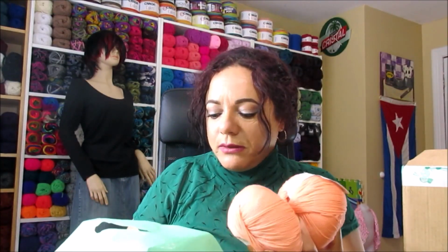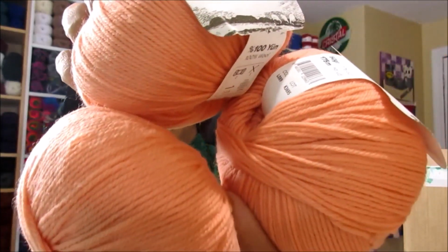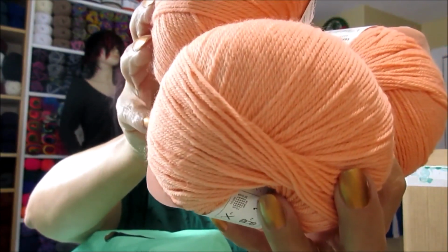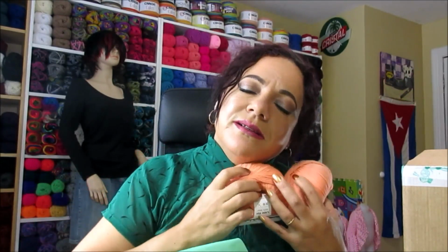They sent me 3 salmon. I picked the colors because, like I mentioned, I want to do a color work sweater. They sent me 3 salmon in this color. Look, it's amazing. It's truly like a salmon coral, and it feels so good.